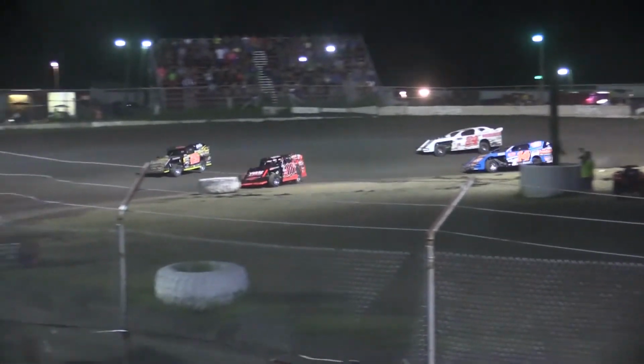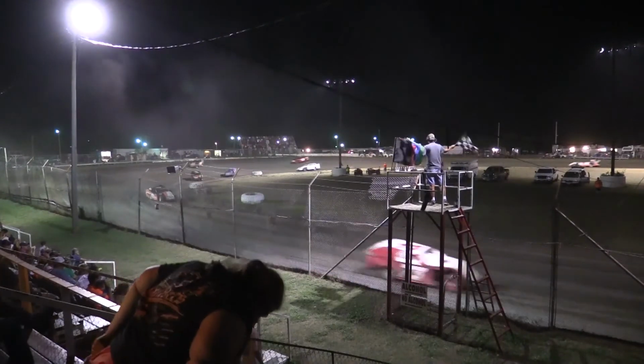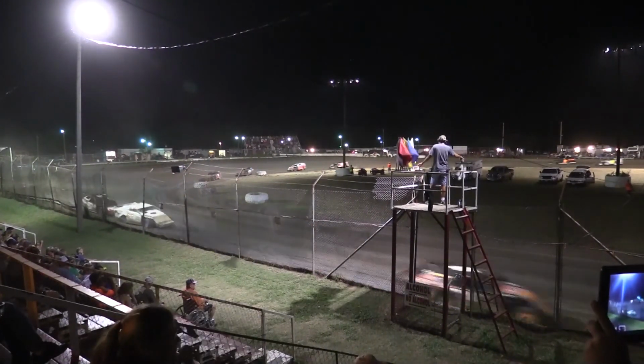Clyde Dunn Jr. still going to have your lead. Looks like he'll take the win. Second spot going to be Tristan Dykes. Third spot will be Sean Joe. Fourth spot will be Billy Milton. And rounding out the top 5 will be Jason Hammond.